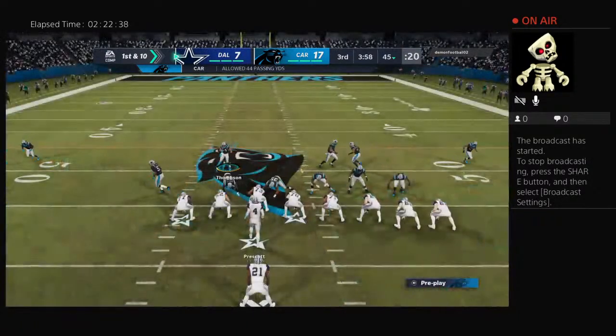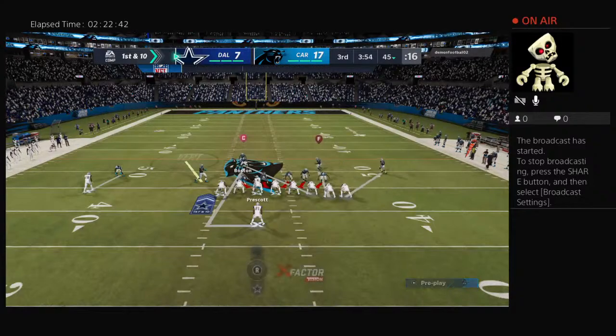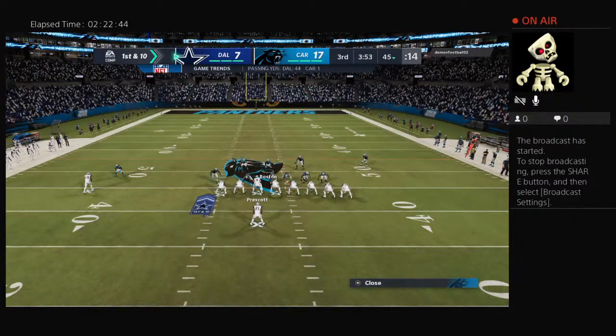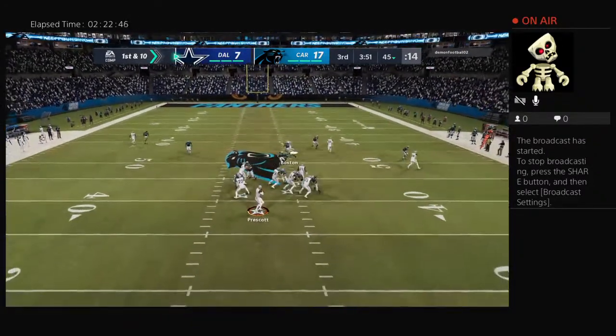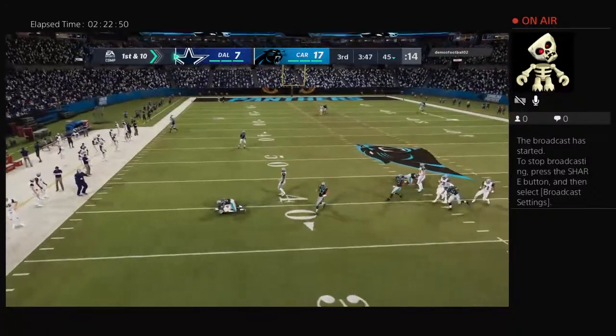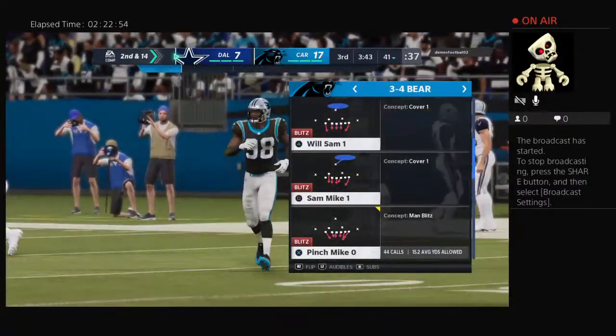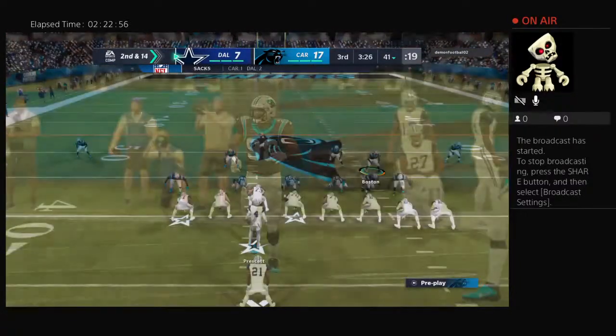So big check right there. Now they want to see if their offense can build on that momentum. A big play to start him out. Has him at the 45 already. To throw is Prescott, being chased out left. And he can't get rid of it. He's taken down.